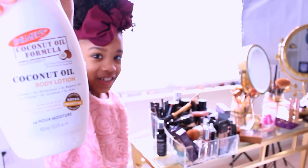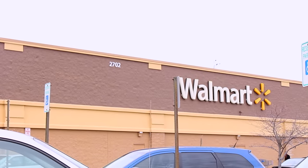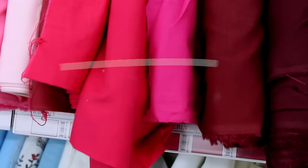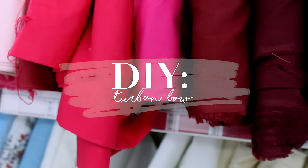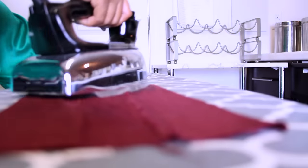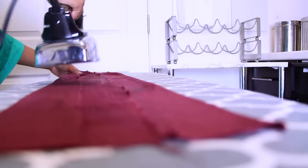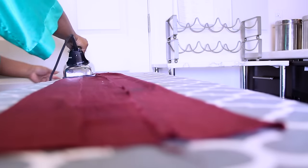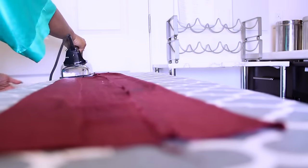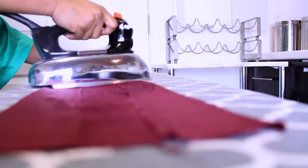I know you guys are wondering how I did it, and of course I cannot leave you hanging. We are going to have an official tutorial, but this is just a mini tutorial. I got the fabric from Walmart, like I said earlier, and we also need an iron, some starch, and hemming tape. I have a yard of fabric, and I can make 3 headbands out of a yard. That gives you an idea of how much material you need for one. Cut it into 3s, basically.